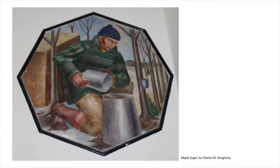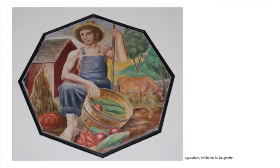And, you know, here's a heroic farmer. Look at the size of that foot. This guy's serious. And, you know, the bounty of the harvest, the pumpkins and gourds and corn, and this is the Vermont farmer making a go of it in the midst of the Great Depression. The sun in the background, really a classic heroic portrait.